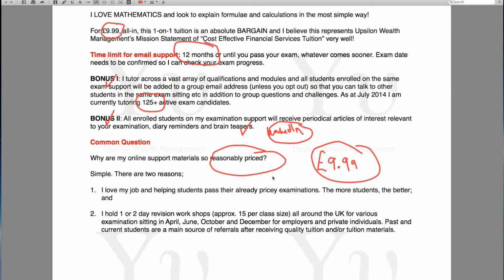The second reason, and this is my business model, and it's the reason I do the reactive tuition at $9.99, is because I hold 1 or 2 day revision workshops, approximately 15 per class size, all around the UK for various examination sittings in April, June, October and December for employers and private individuals. And guess where a lot of my referrals come from? It comes from the examination support. So typically it's students like you that I hope will have great quality examination support materials. You will know that I'm credible, I've got the answers, I'm helping you progress. And hopefully you will sign up to a revision class.